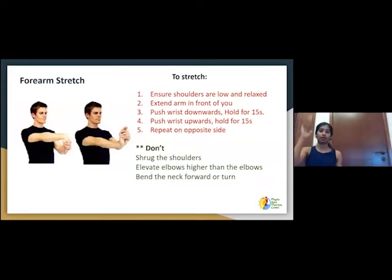We're going to do the same thing on the opposite side. So extending your arms out again. Keep the shoulders nice and relaxed, guys. Don't want any tension up here. Keep the elbow extended, wrist pointing down to start with.